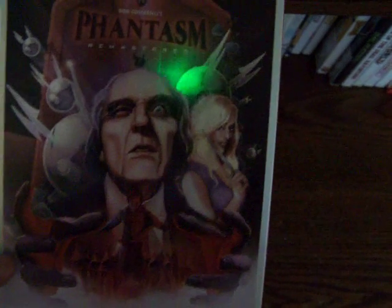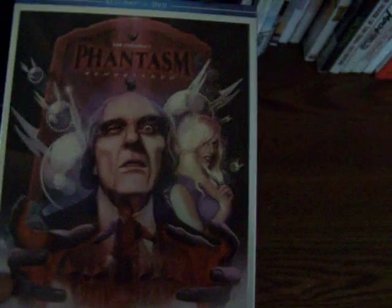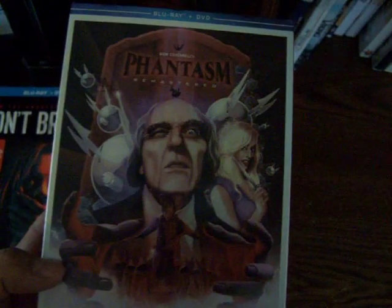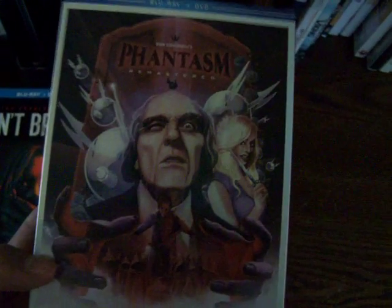So anyway, back onto the movie. This is a long time favorite of mine anyway. I'm not the biggest fan of the sequels, but I will probably try to get those. The second and third one are kind of the hard ones to find, and I think they're only on standard definition DVD at the moment. There's some rights issues about the second movie.